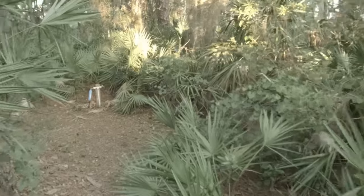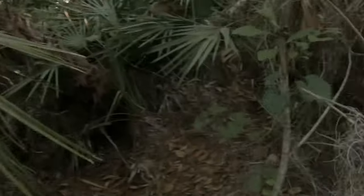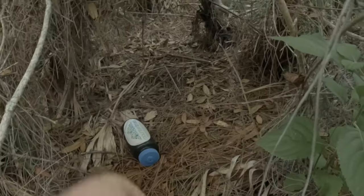So yeah, the raccoons have been up to lots of sneaky things. And I see over here, somehow they took my water bottle all the way out into here.